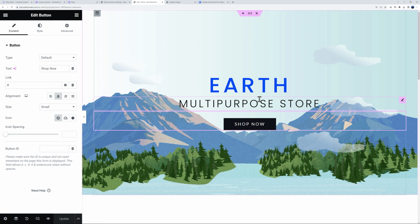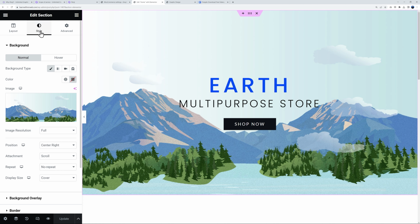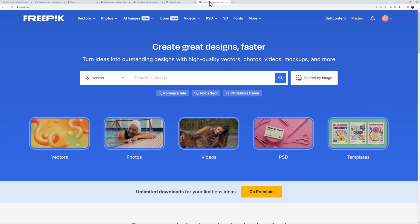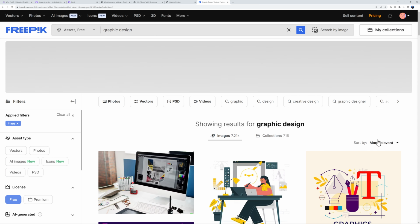Okay, so let's customize this. First, we're going to change the background image here. Click on the main section, those 6 dots. Then we go to Style, and let's replace this with something that's related to our industry. Again, we go to Free Pick, and I'm just going to put graphic design here and see what comes up. Okay, and again, we want something that's free.